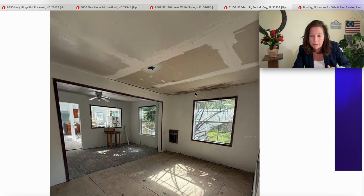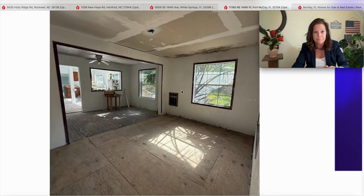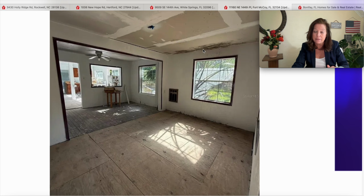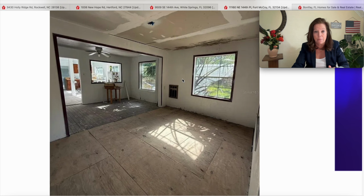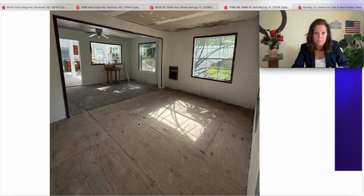Now, right away, we see an issue with that ceiling, and maybe that's why it's not sold, but maybe that's been repaired. All the more reason to go check it out. And if it still looks like that, you can negotiate that price, I would think. If that looks like moisture, you never know until you get in there. Maybe they've fixed it. But we do see hardwood floor in this room here, and then plywood.